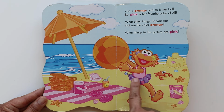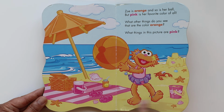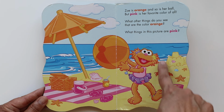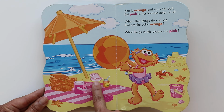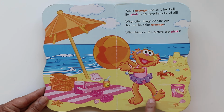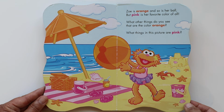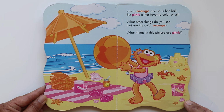Her outfit is pink and purple right there. What else is pink? Her sand bucket to build castles. Oh, there goes one in the back with a pink seashell. And another one here and here. So much pink. There's even pink on her bracelet down there. It's an anklet. Or is it on her foot? An anklet. Wow! Orange and pink go so good together, don't they?